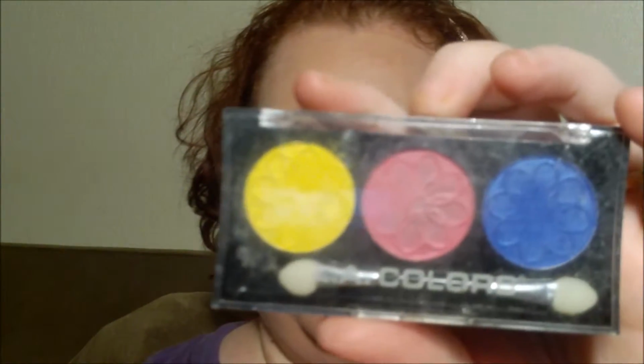But they have just some gorgeous colors. They usually run $1, maybe $1.50. And granted, some of them can be hit or miss, but a majority of them, like this color in this palette, the middle one, doesn't really want to come off. But can you see those other two? Look at that.